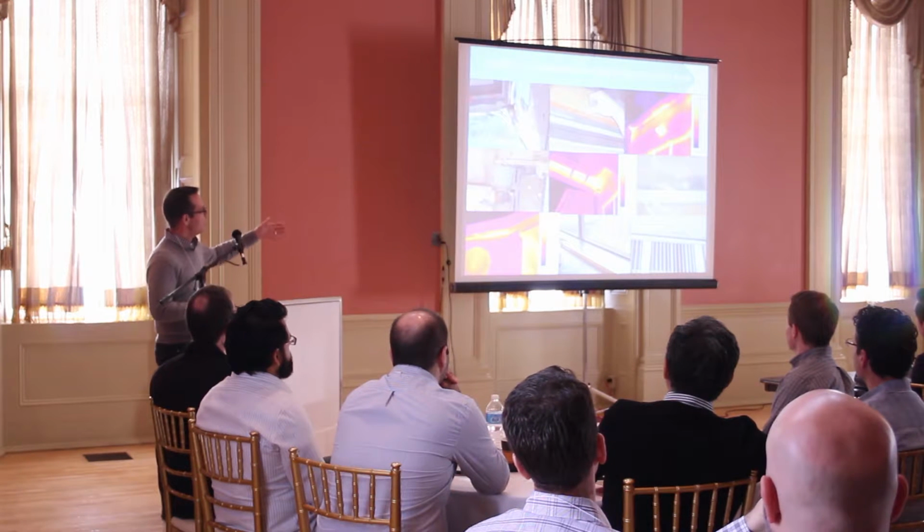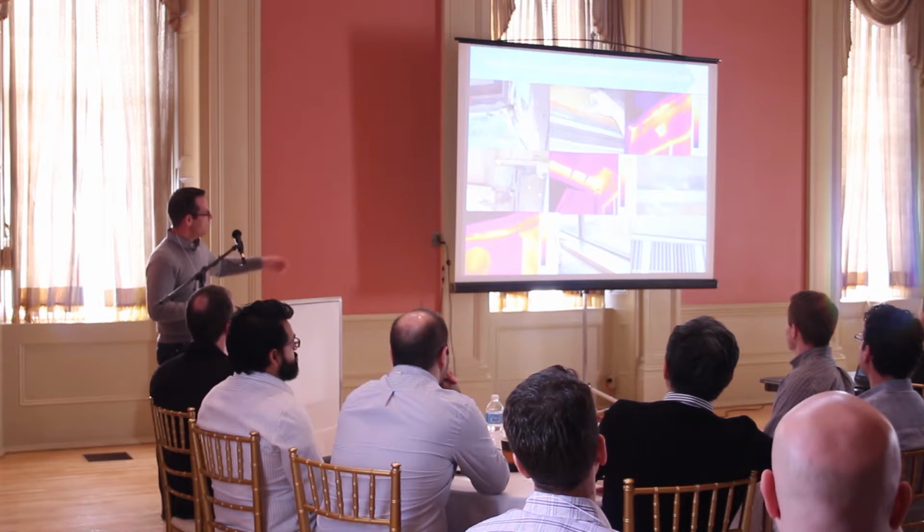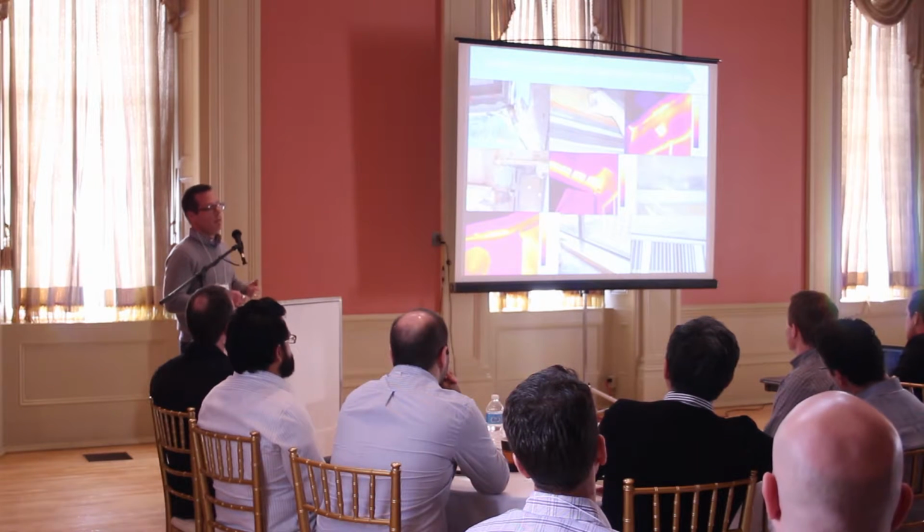Wood rot, condensation, a lot of thermal bridging, leakage through the windows. Again, bottom slide there, intensive care unit. Less than 5 years old with water sitting on the windowsill. I mean, these are our most vulnerable people, and we're putting them in buildings that are not performing well.